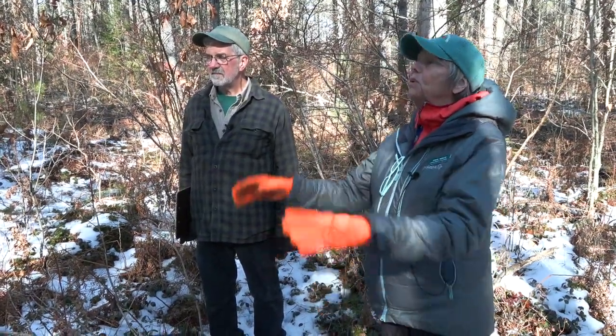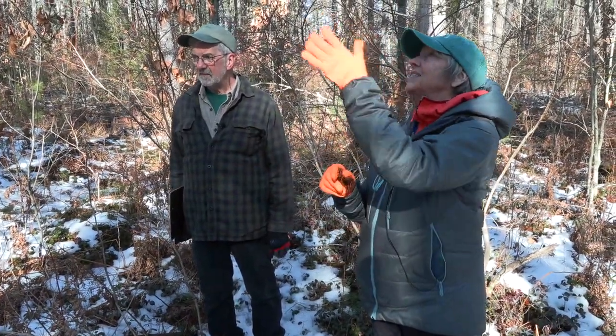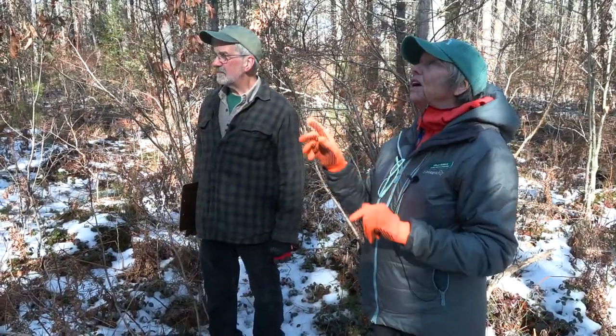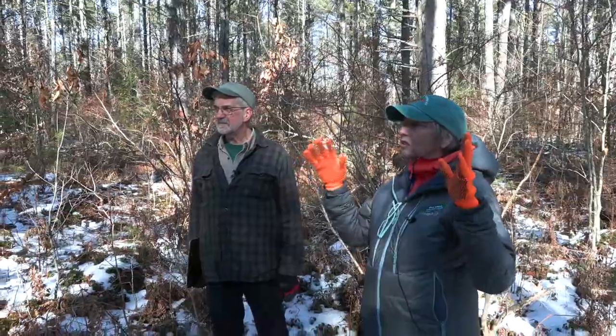If there were a lot of lower branches, it would be indicative of what's called a pasture tree, where a farmer would leave one tree out in the pasture to provide shade for the animals. But these trees, foresters love trees like this because they're straight and tall and easy to cut and turn into lumber. The kind of tree that they would leave out in a pasture would have a lot of lower branches, just a ton of branches, and it would be shaped very differently. They'd still be eastern white pines, but they would have a different growth habit.